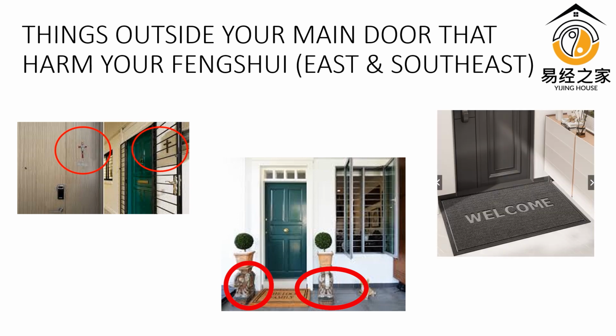Lastly, this looks a bit black, right? No, actually this is okay. I should have gotten a better picture. This is actually gray, and gray mats are very common. So if there's a gray mat outside a main door, this is no good.